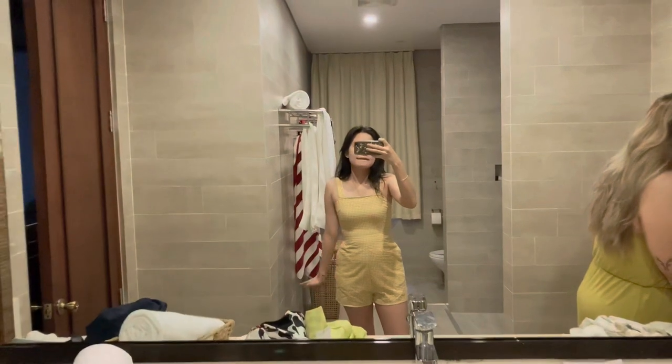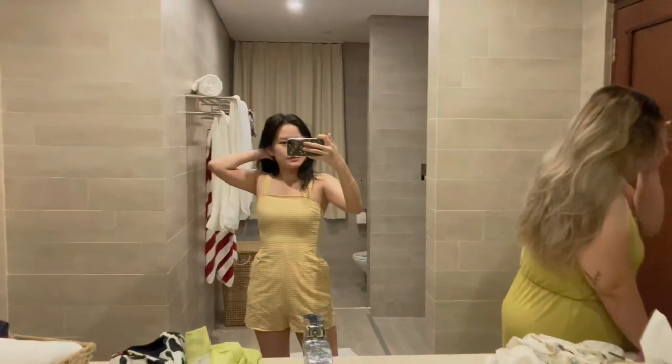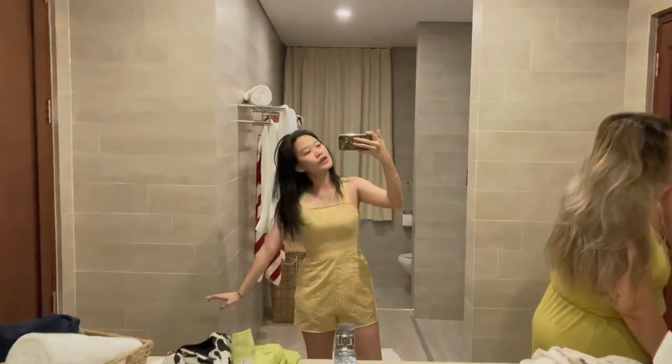Good morning! It's breakfast time! Actually, oh yeah. No, it's dark. We're gonna go get some breakfast, change, and then get some breakfast. Let's have a time lapse of my tum-tum. Let's have a time lapse of our get ready room.